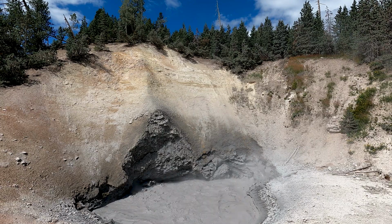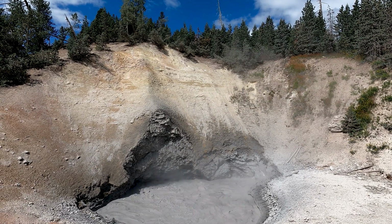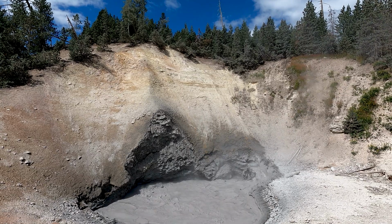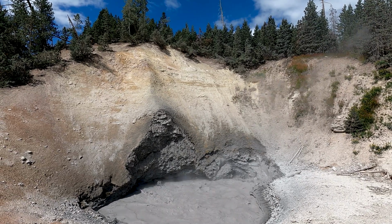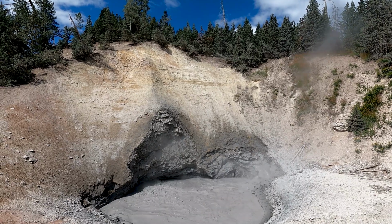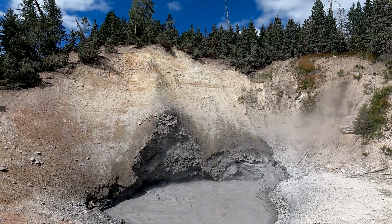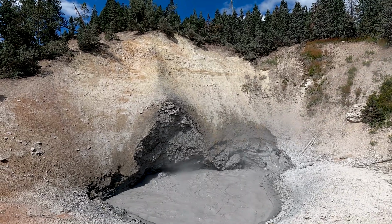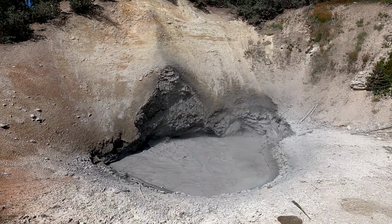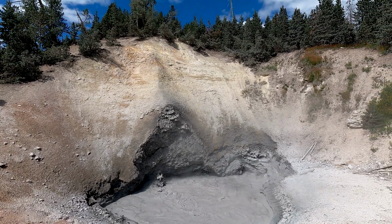The mud, microorganisms, or thermophiles use this gas as a source of energy and then help turn the gas into sulfuric acid. Many of the colors you see are vast communities of thermophiles, but some of the yellow is pure sulfur. Isn't that something? Yeah. Look at that. Talk about a mud bath. Oh yeah.